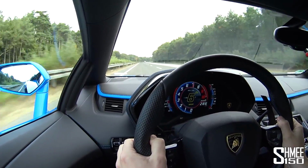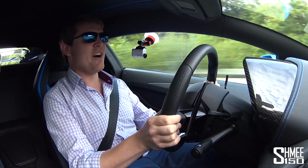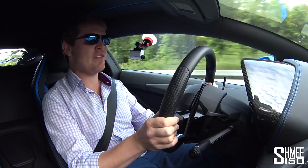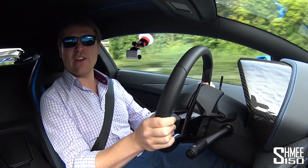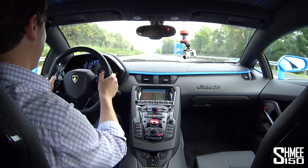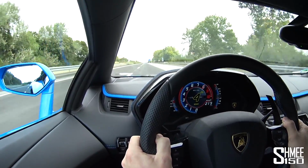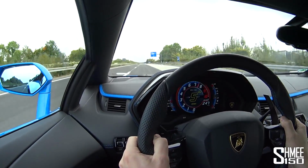Speechless, but we're touching on 300-ish, 290 kilometers an hour on the Autobahn, and it feels exceptionally stable. The width of the car, the track of it, and the feel of the four-wheel steering for stability is very reassuring. As it opens up in front of me then, away we go to the red line. This is crazy quick.